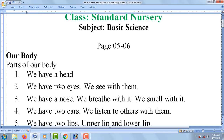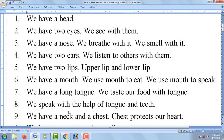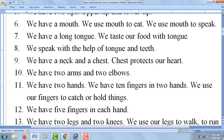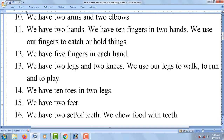What we have, what we see in our body, just the external parts of our body. We have a head, we have two eyes, we have a nose, we have two ears, we have two lips, we have a mouth, we have a long tongue, we have a neck and chest, we have two arms, two elbows, we have two hands, 10 fingers, two legs, two knees, 10 toes, two sets of teeth.